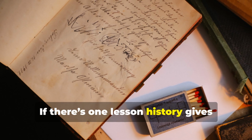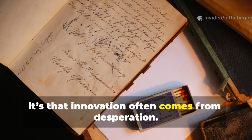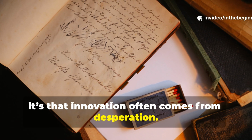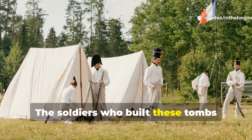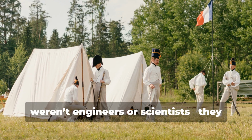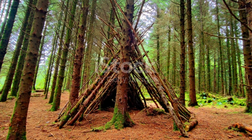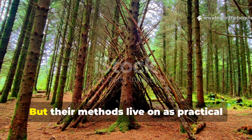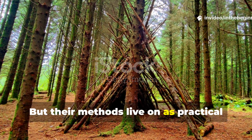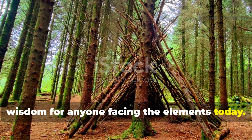If there's one lesson history gives through this diary, it's that innovation often comes from desperation. The soldiers who built these tombs weren't engineers or scientists. They were men trying not to freeze to death. But their methods live on as practical wisdom for anyone facing the elements today.